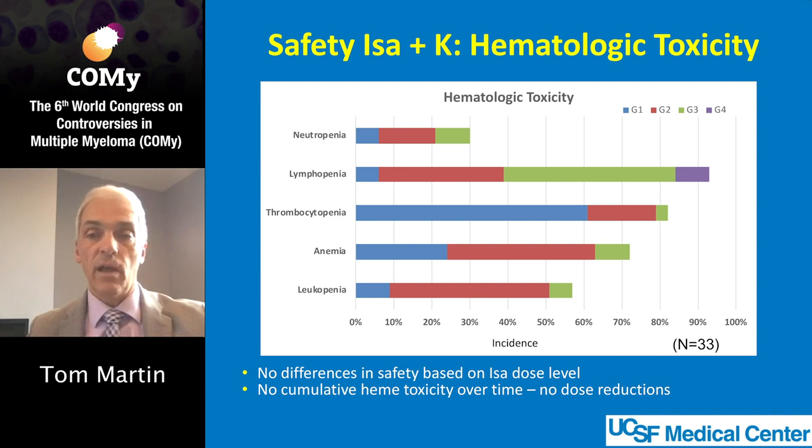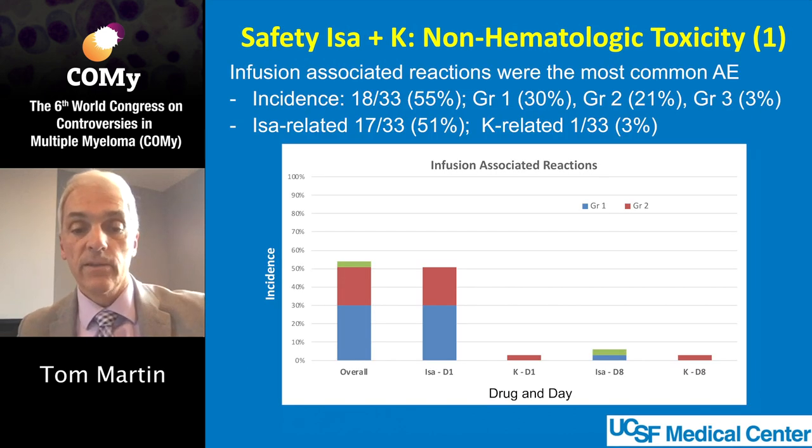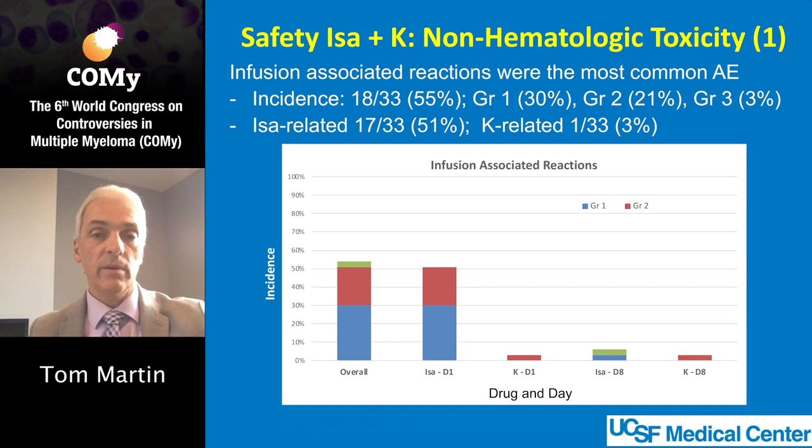Very little grade 3 toxicity, only 9% neutropenia and anemia, 6% leukopenia, and 3% grade 3 thrombocytopenia. And there was no cumulative toxicity over time. In terms of non-hematologic toxicity, the most common adverse event was infusion-associated reactions.